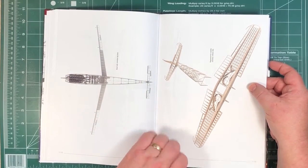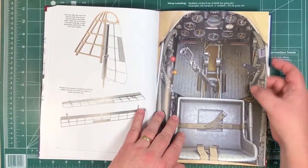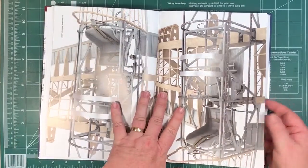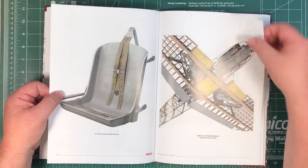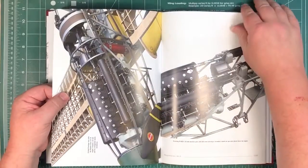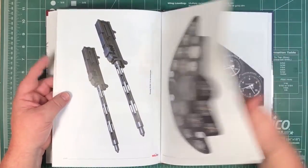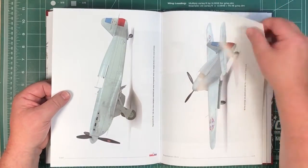That's the wooden structure that was used in the aircraft. And then so on and so forth. The seat was always bare metal. You're going into close-ups, the main frame. So there's a lot of detail here. The undercarriage, guns, engine, quite a few different views of the engine, main armament, instrument panels. That's the first prototype.